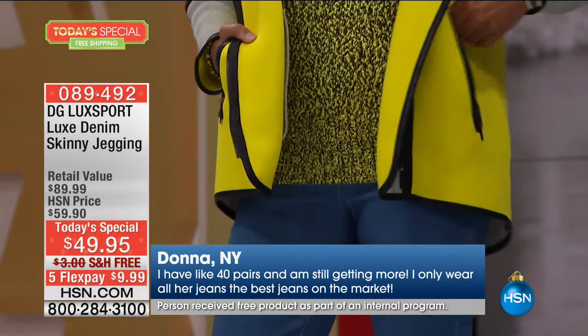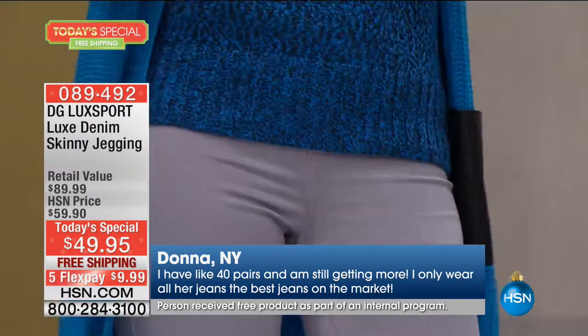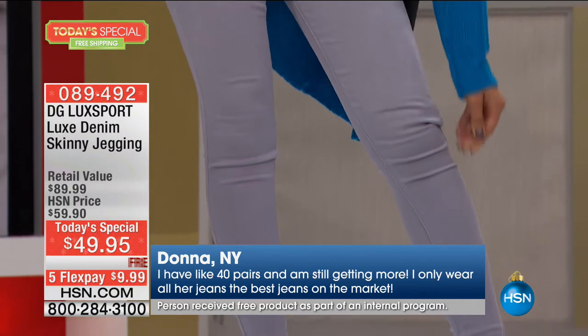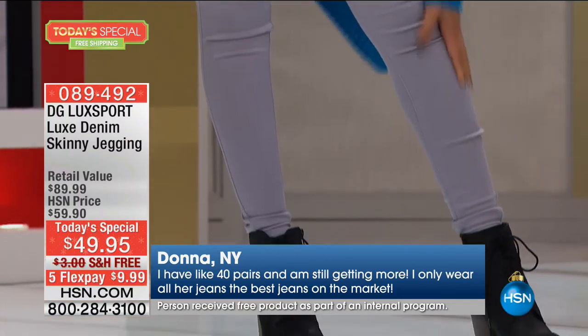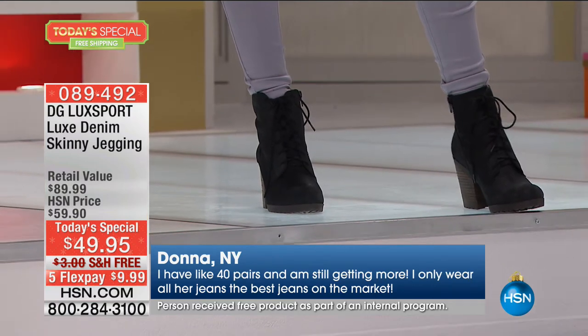They're just perfect. And by the way, we have to read this one too. We heard from Donna in the last hour. I have like 40 pairs and I'm still getting more. I only wear all of her jeans, DG. And the best jeans on the market.